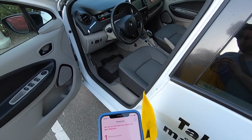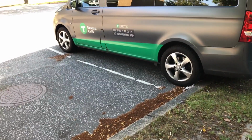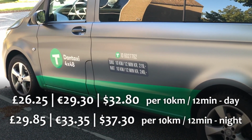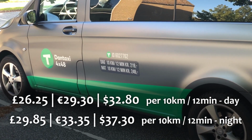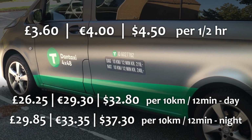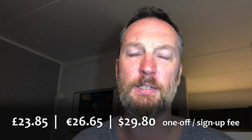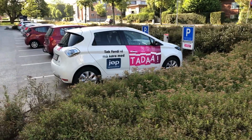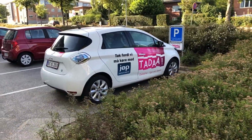So it's not as cheap as going by bus or other public transport, but it's a heck of a lot cheaper in Denmark than using a taxi. As you can see here, the prices on the side of a typical taxi are these, and compare that to the prices for the Tadaa scheme. So it's about 30 Danish crowns per half hour. And there's a 199 crown sign-up fee, one-off. I've gone for the subscription where there's no monthly fee. It's zero, no monthly subscription, fixed flat fee, and no other worries.